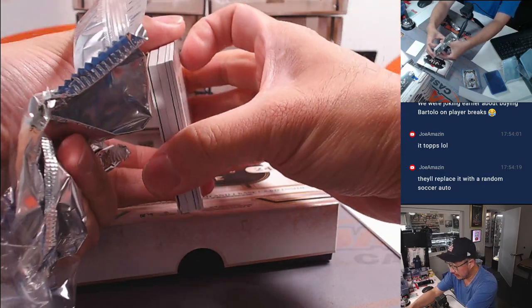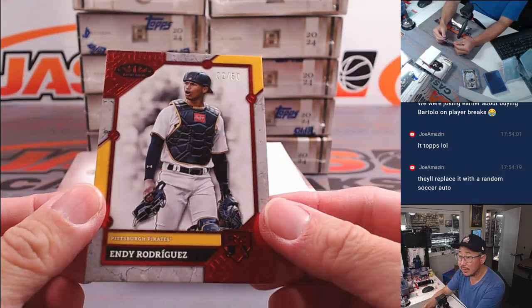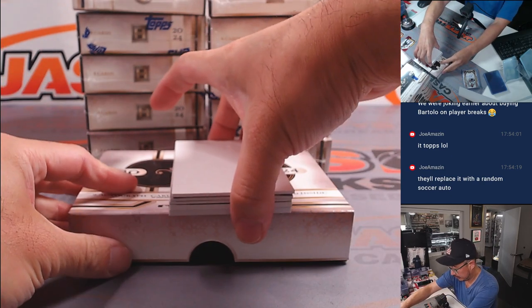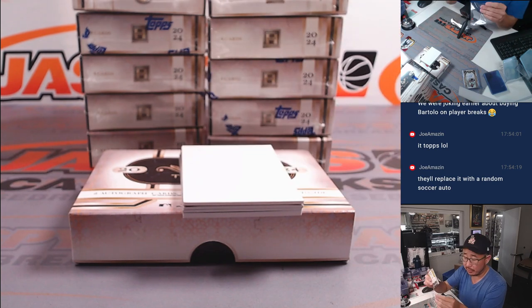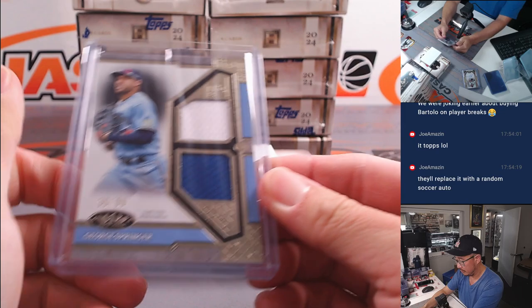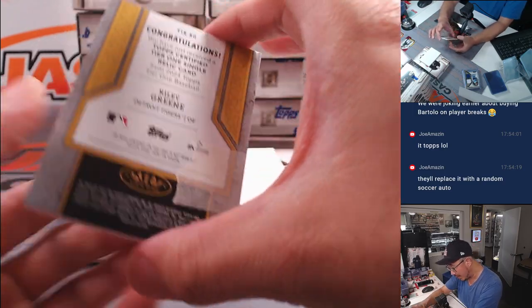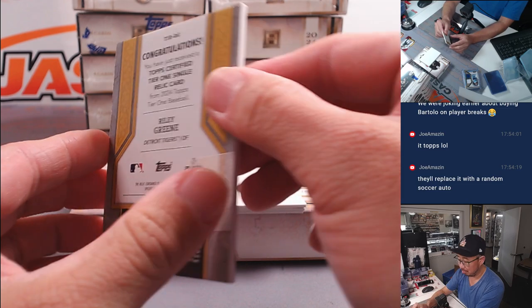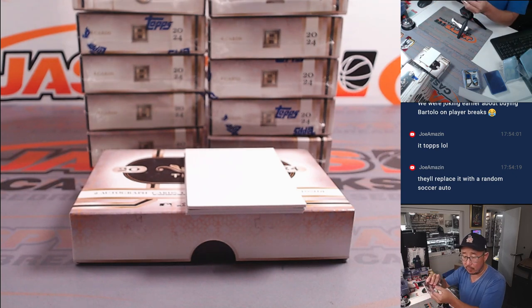Sometimes you'll get some extra hits in here like this one. All right, so here is Andy Rodriguez for the Pirates, 2 out of 50. That's going to be for Coppola and the Buccos. There is George Springer, 35 out of 99, two-color dual relic. Brandon with the Blue Jays. Then we have Riley Green, 60 out of 199, with a piece of masking tape on the back. That'll be for Adam in Detroit.